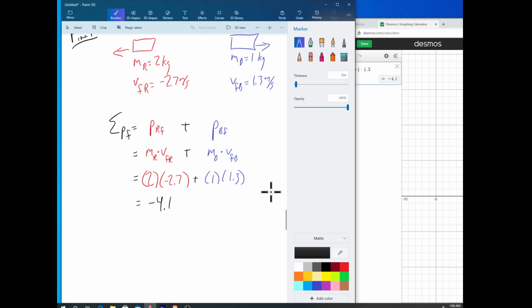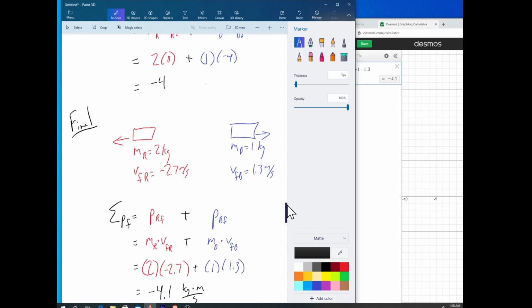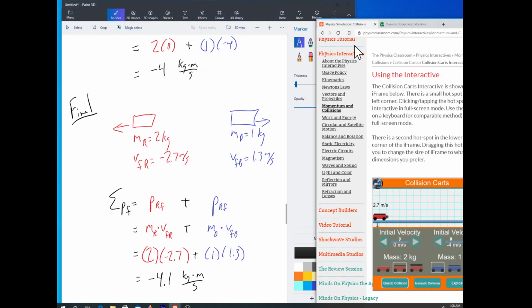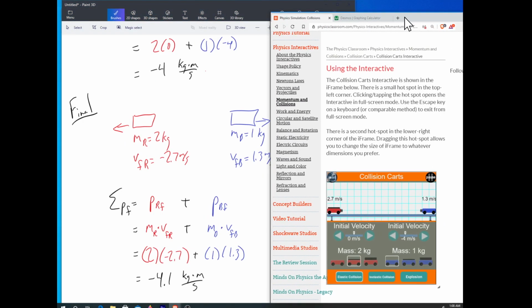So let me show you here. So this would be kilogram meters per second. Forgot to put that on the previous one. Kilogram meters per second. Okay, so these are slightly off from each other, but realistically, the fault here lies in the interactive itself. They should have given us more decimals here and here. And because they didn't, things rounded off differently.